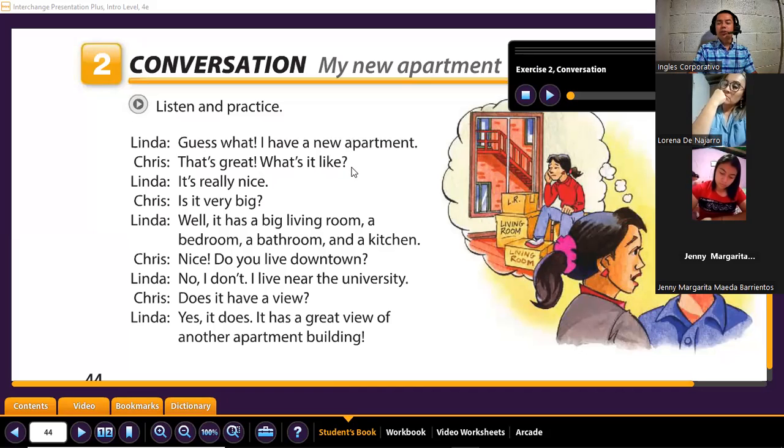Okay, so we're going to do two things, right? Vamos a hacer dos cosas, entonces. David, you're going to be Linda. And Juan Francisco, you're going to be Chris. Después de la conversación, vamos a presentar a... Ah, no, perdón, es Oscar Francisco el que no se ha presentado. Perdón, no he dicho nada. Okay, ready? One, two, three.